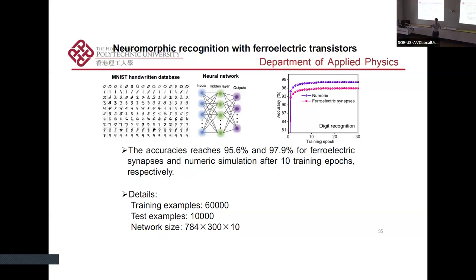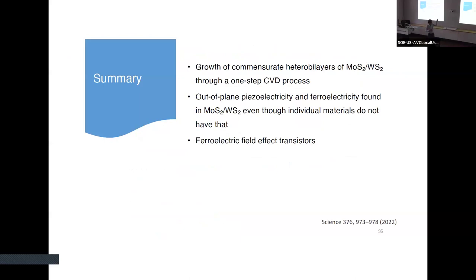But of course, we need to make an array of 16 devices or even more in order to do much more complicated things. So the next thing is we need to make the hetero-bilayer much larger. At 100 micron, we can make a sufficient device, but we hope that we can develop some other better technique to make it larger. So this is mainly the work based on this paper, which we published in Science Advances 2 years ago, and we try to do a bit more.